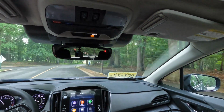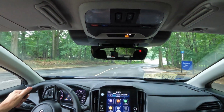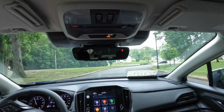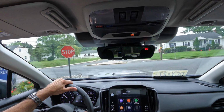All right, we'll come over here. Turning radius. Nobody's coming. Go. Really sharp. Look at that. And down the road you go. Great turning radius. This thing can whip around on a dime for you, no problem. So I really like that.